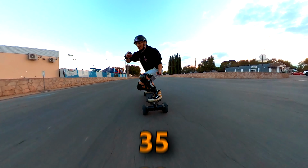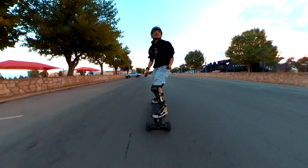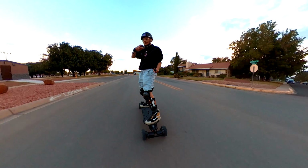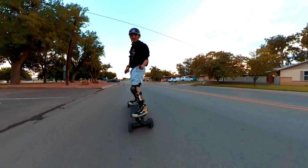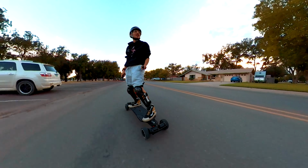Hella bumpy here, 35, 36. Oh, okay. I could have still pushed that more. I had a long enough runway there. So I feel like this can definitely hit very close to 40, at least 38 or 39 miles an hour, the bald eagles per freedom. It could definitely do that.